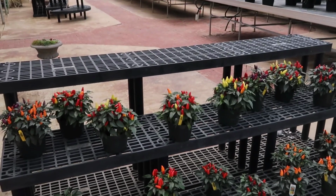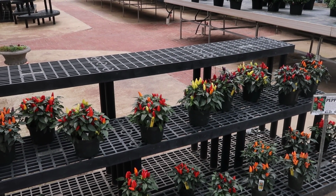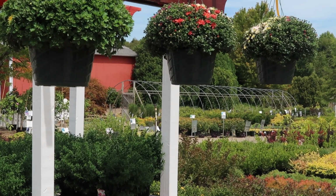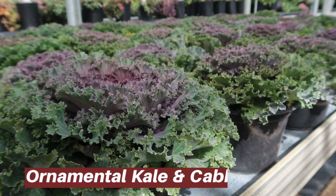It looks like we'll have to get some more already, but we also have these really awesome ornamental peppers. These would be terrific in a combo pot with some grasses and some mums. We also have these very large hanging basket mums. They are $25 and available in a multitude of colors, some almost with multiple colors in the same plant.